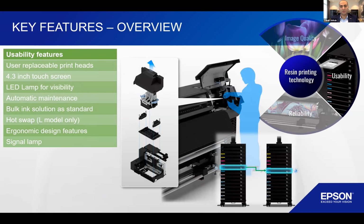Also one of the points is the usability features. It is very easy to use, as I mentioned, with a lot of features, including something brand new in this machine, which is a user-replaceable print head without any tools or any high level of experience or engineering background required. It has a touch screen for ease of use, an LED lamp for more visibility, and bulk ink solutions, so people who need to print a lot don't have to replace the ink from time to time, and hot swap, on the L series only, not the normal one.